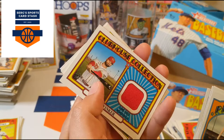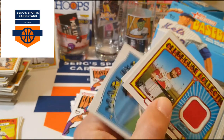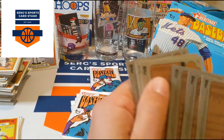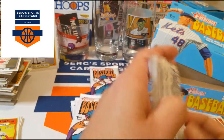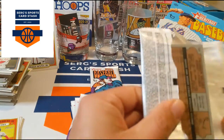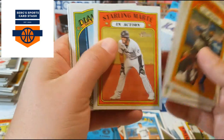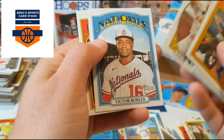Oh, that's disappointing. Jesse Winker. Wah, wah, wah, wah. That's terrible. Luis Giolito. John Birdie. Yikes. Was not expecting that. That's terrible. Oh, well, moving on. Mookie Betts, Miguel Cabrera, Michael Chavis, Starling Marte, Carson Kelly, David Fletcher, New Age Performer, Victor Robles, Ryan McBroom, Framber Valdez.